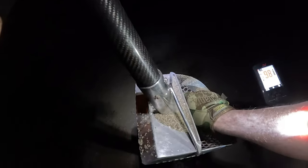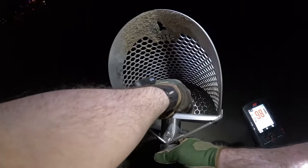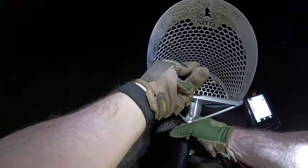Oh, I see a loonie. There we go. Colorized loonie. Nice. Older nickel. Ooh, sweet. Toonie and a nickel. Yeah, back here. Oh my god, come on, here we go. There's more in here.